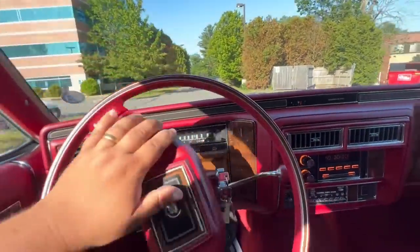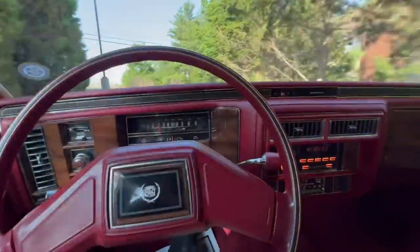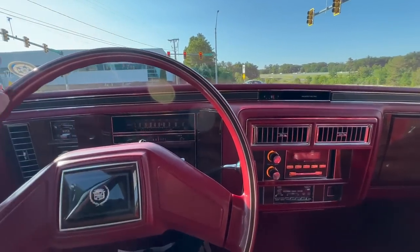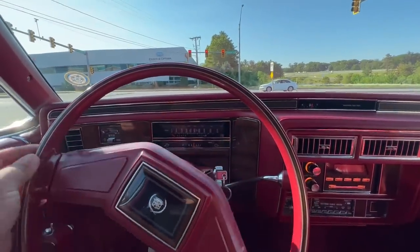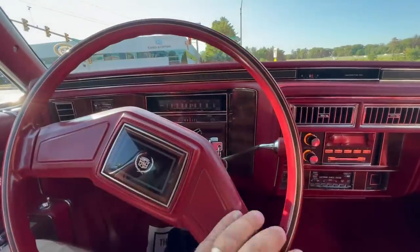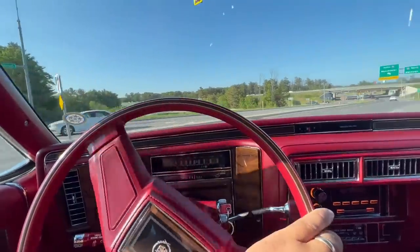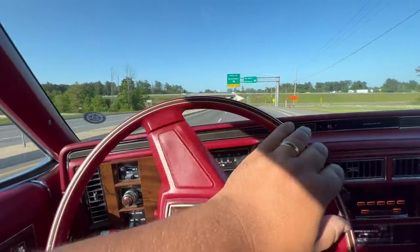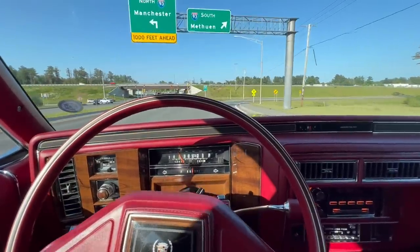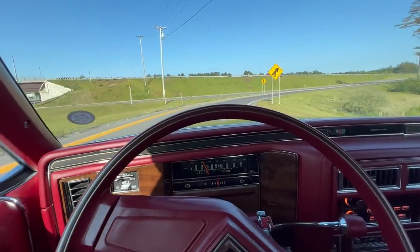Now, I'd like to hear your thoughts down in the comments on plastic steering wheels versus the leather wrap, because I prefer these plastic wheels here. I think these plastic wheels are just very old school Cadillac. You get that nice thin spoked steering wheel. It just kind of glides around on your hand when you let off. But leather is obviously nice too. Getting a leather wrapped steering wheel in 1987 was kind of a luxurious thing.